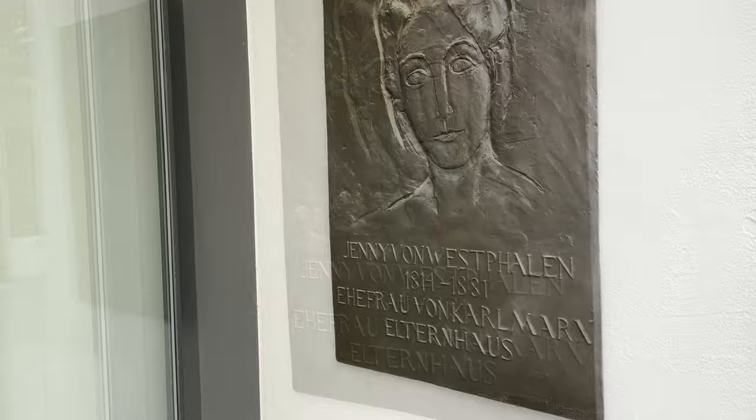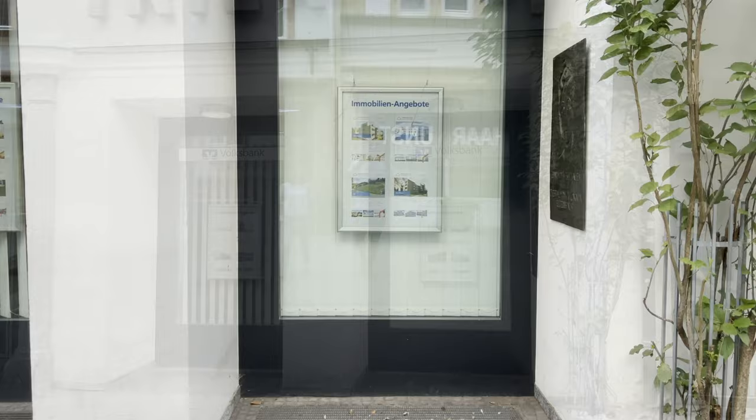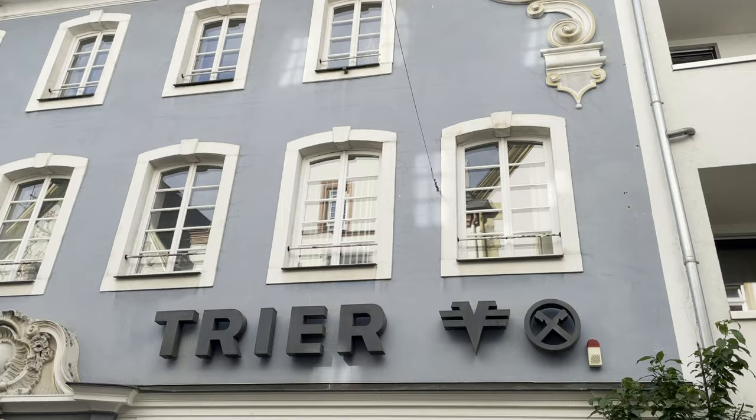As you walk in the old town, you will come across this building at Neustrasse 83. In this house, the wife of Karl Marx, Jenny von Westphalen, grew up in the 1800s.